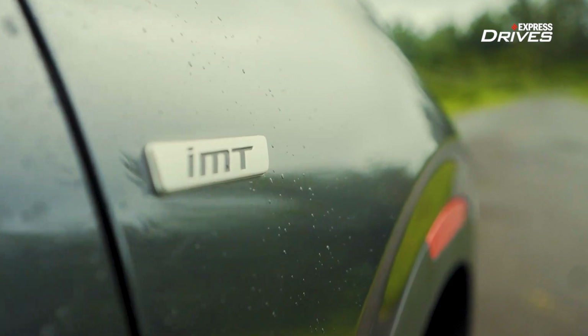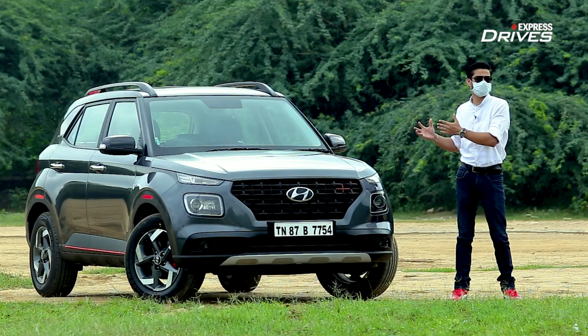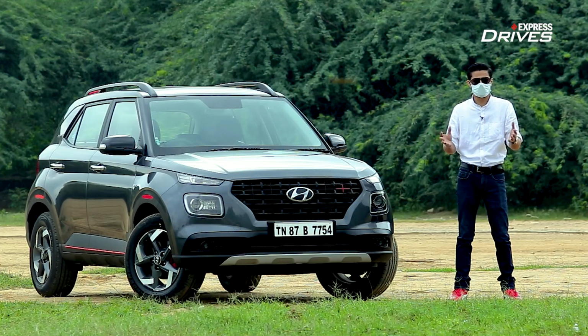And now what does that mean? How is it to drive? And what is it about it that makes it so unique and different from any other gearbox? Let's find out.